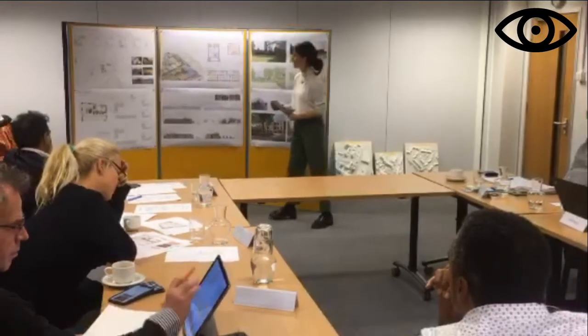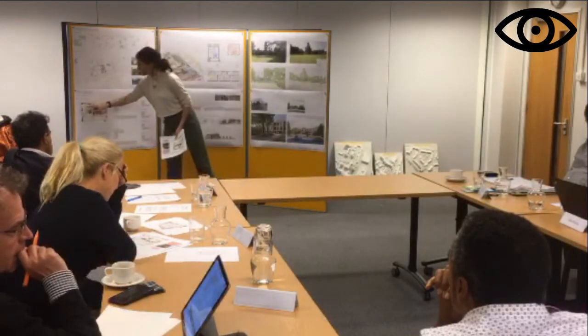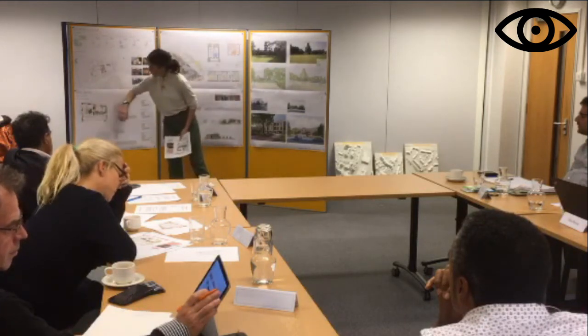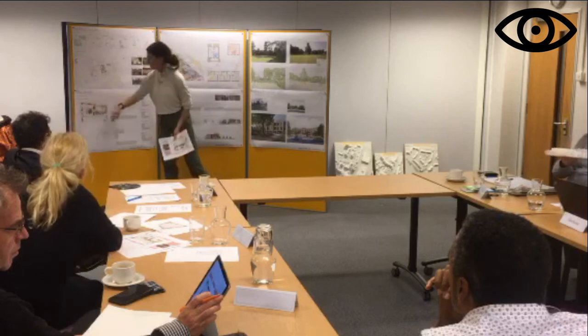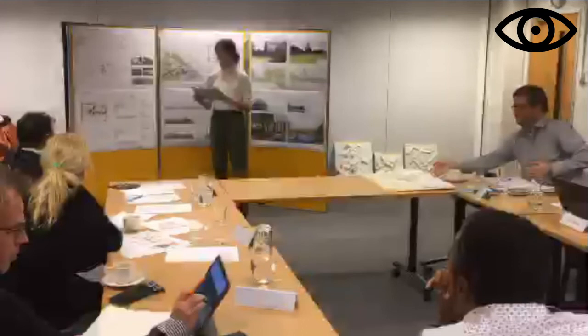In terms of refuse strategies, a quick one on that. It's now a lot more straightforward, and this open route through has made that much more simple. So there's a communal bin store for the top few townhouses, as a collection point, and then a communal bin store at the ground floor of the apartments, which is easily accessible for all residents.